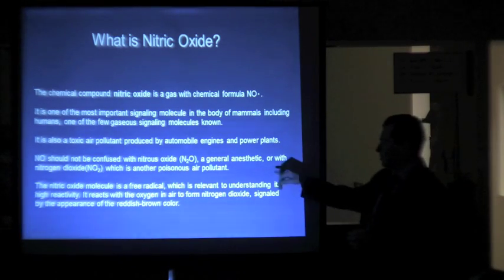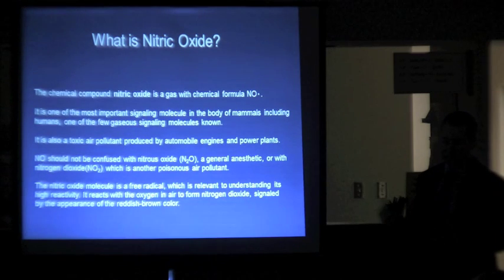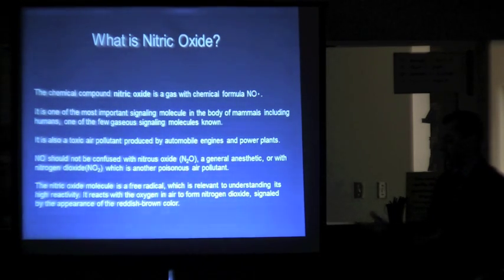It shouldn't be confused with nitrous oxide, so that's probably the most common misnomer. That's the laughing gas, the anesthetic you get when you go to the dentist office. Although they sound very similar, biochemically and physiologically, they have completely different functions.